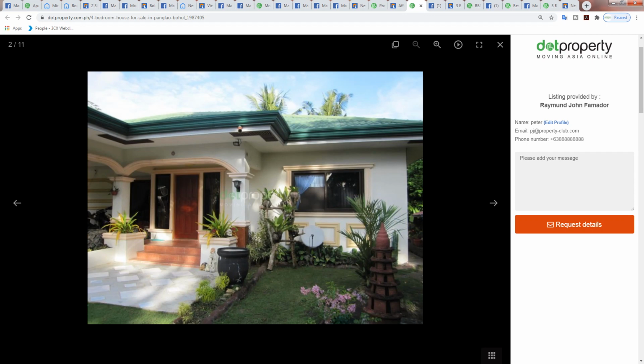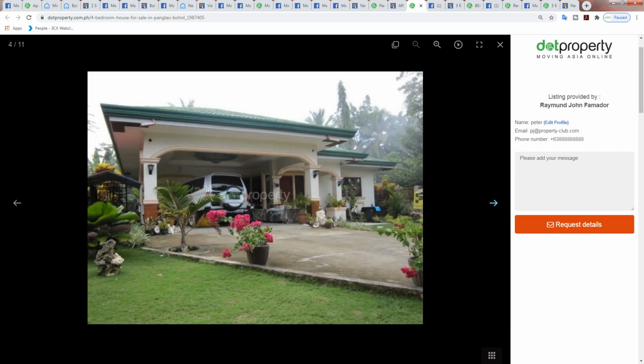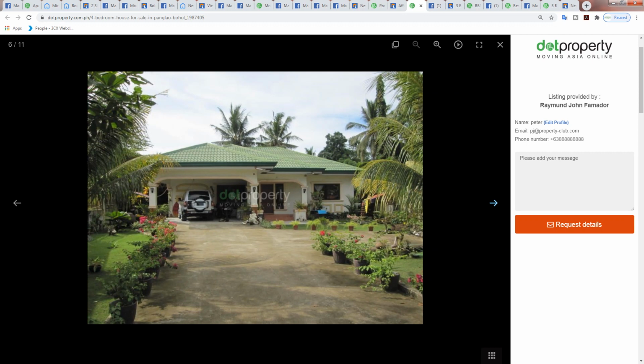And you got this nice little garden here. Check this little garden and this cute little pagoda. How cool is that? Nice outdoor area and garden. Lots of room for a dog to run around, and kids. And lots of room for your toys.